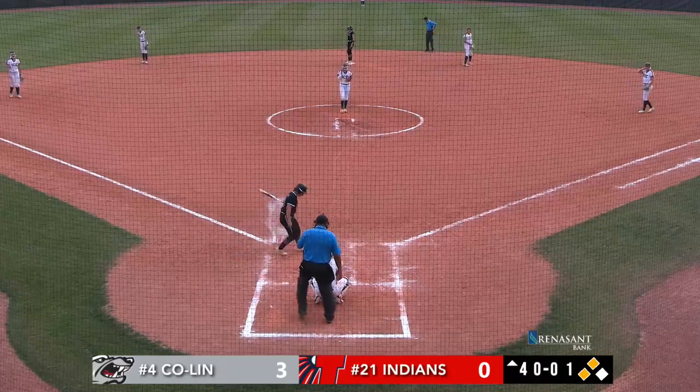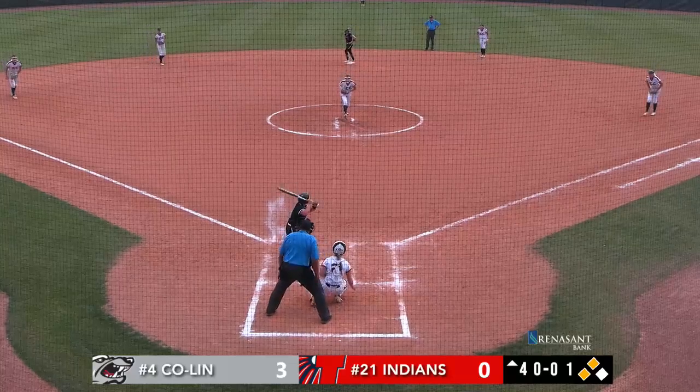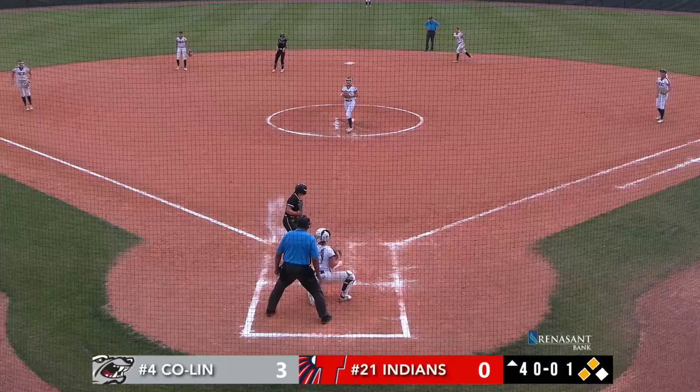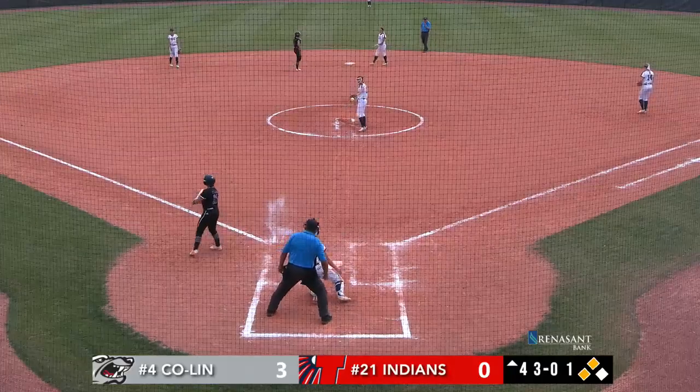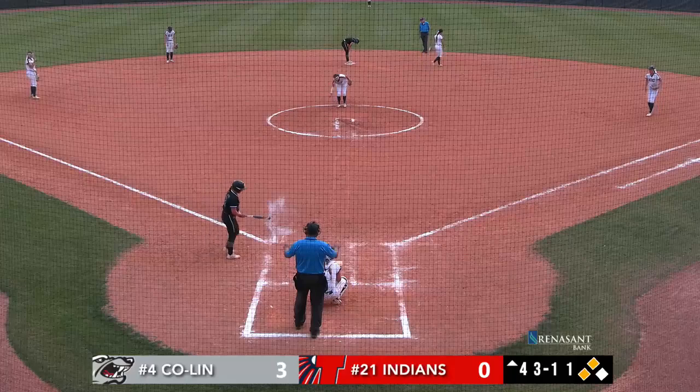So you've got Williams down at third, Roberts at second. Co Lin threatening to add to their 3-0 lead with only 1 out here. Nice pitch down the middle with a nice movement. Gets a strike finally there, so a 3-1 count now.